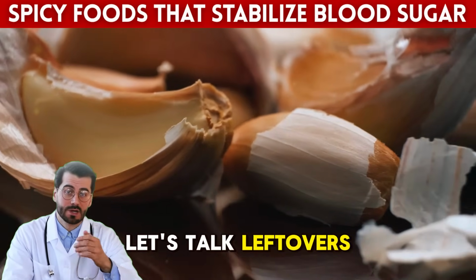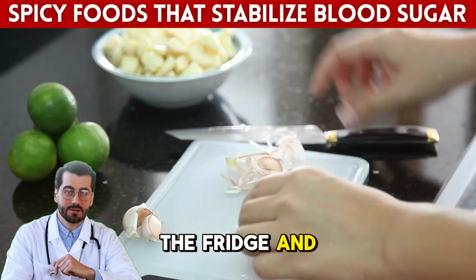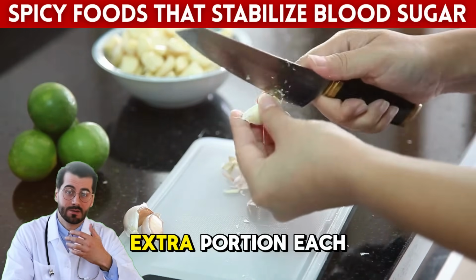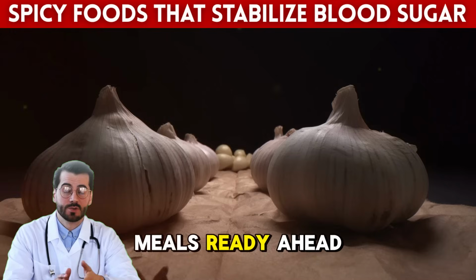Let's talk leftovers. You can cook garlic with chicken or vegetables, store it in the fridge, and have healthy meals ready for the next day. That makes it easier to stay on track without stress. Try making one extra portion each night and save it. Comment plan if you love having meals ready ahead of time.